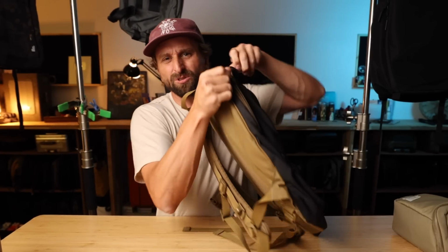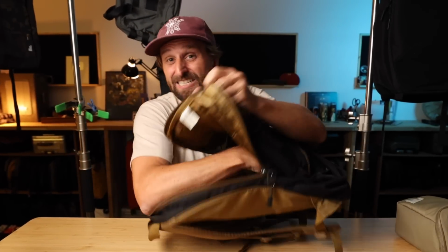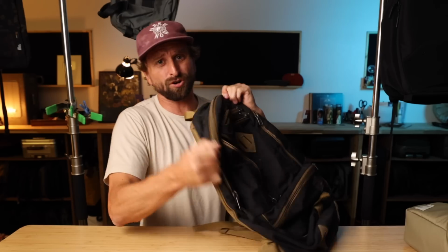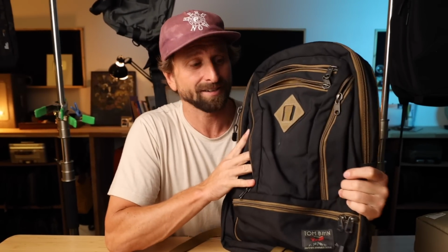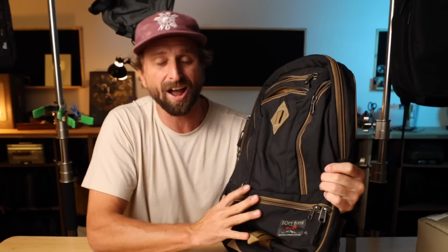YKK, water sealed, number 10 zips. This is tons of space. Tons of space in here. A comfy, super organized, super durable bag that has been around for, I don't know, 15 years, 20 years? This is a classic. If you're drawn towards this at all, I can't recommend it highly enough, because if you're drawn towards this, this probably works the way that you do.